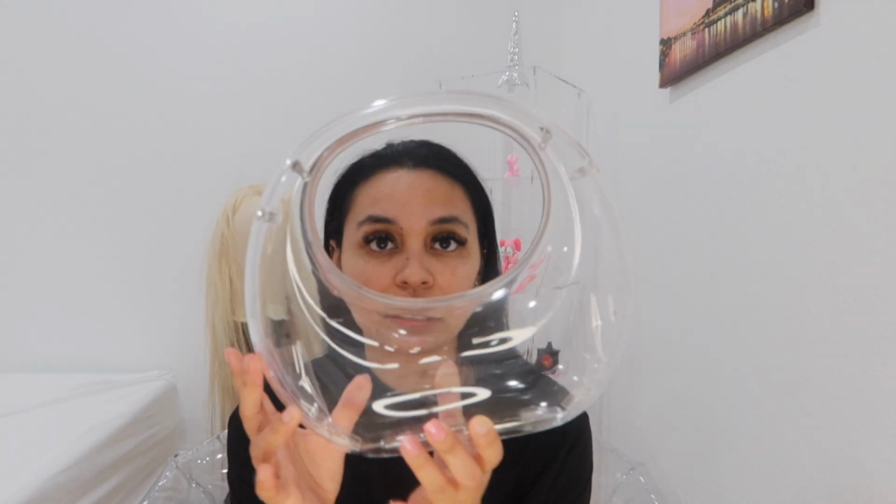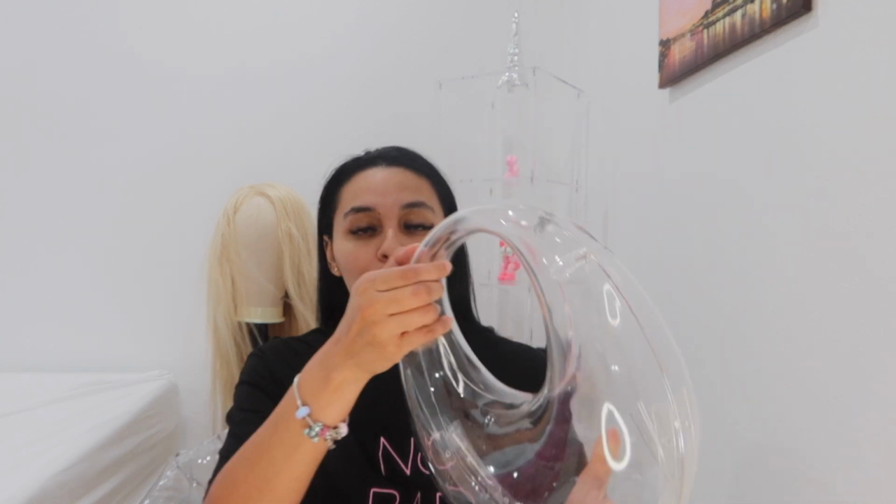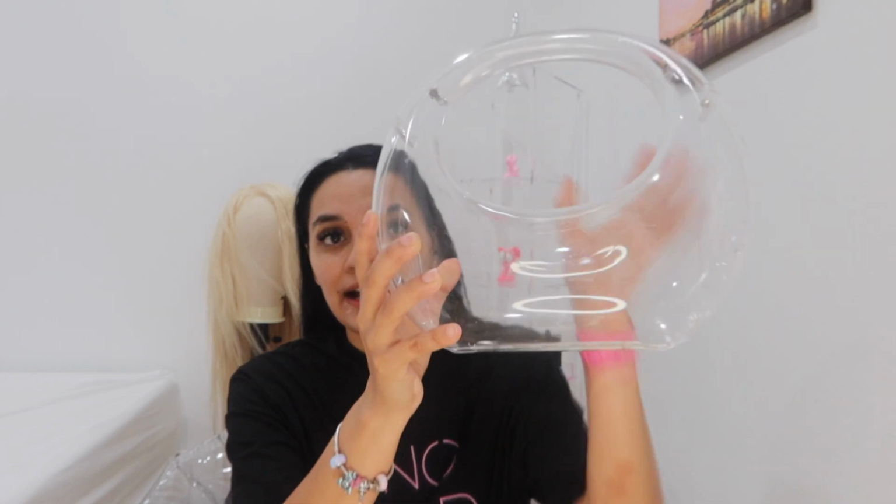Let's get started. Okay guys, so first, I did open up the package, so everything is open, and I did wear one outfit, I believe. Oh no, I haven't wore any. But this is the first thing that I got, this clear fishbowl looking purse, which is super duper cute. You put your stuff in there, you can see what's inside. I really like this purse. You can wear this with a casual outfit, and this will just make it pop. It's unique.